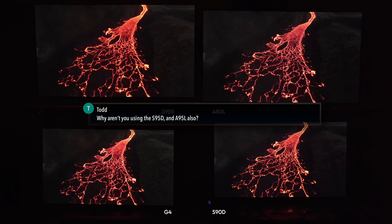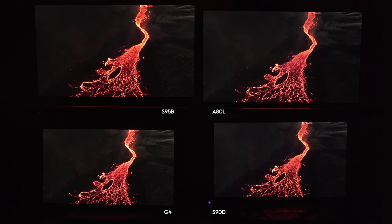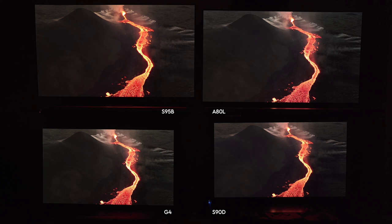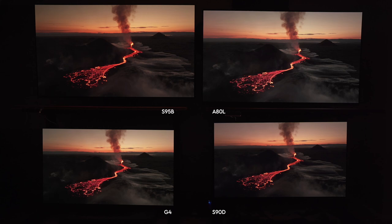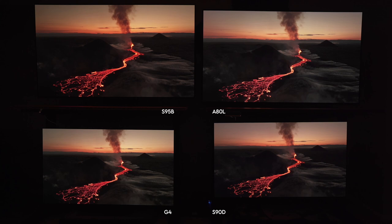Yep, exactly, Michael. I don't have it on hand right now. And I'm not saying these TVs are going to compete with the G4. That's not even why they're here. It's just trying to show you a difference. The point of comparisons for me is just to show you the difference. That's it. I'm not trying to make one TV look better than the other. Those of you that can still get an S89C, I highly recommend that for 77 inches for $1,799.